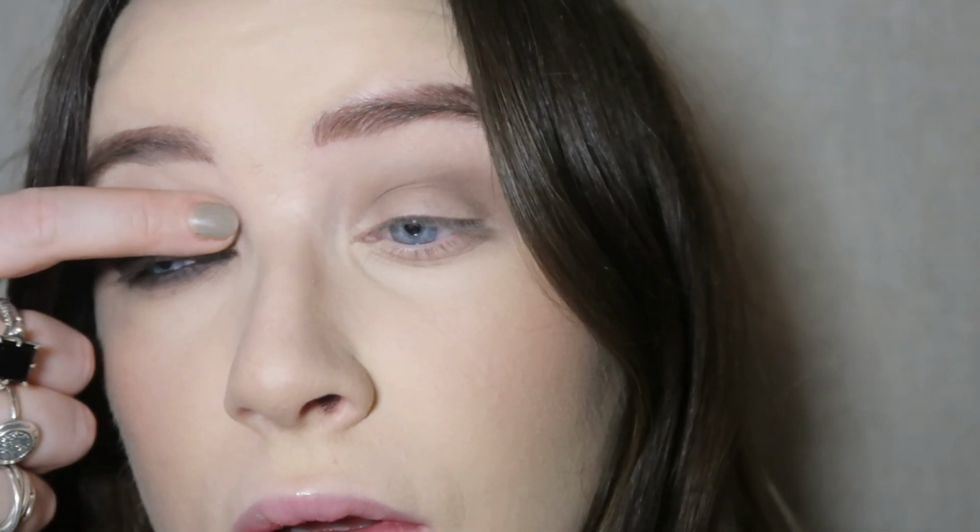And I want to take a light colour on my finger, and I'm just gonna add in some lightness in the front here. And I feel like when you do it with your finger, it is really intense. Like so. What I'm gonna do is go off and do the other eye so that we can finish the look. Okay, it looks a bit crazy.